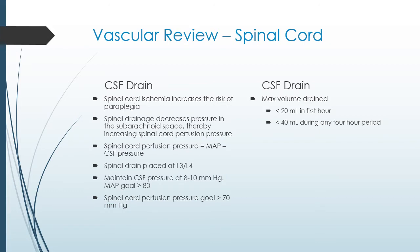So spinal cord is something else to think about, especially when you're talking about aortic aneurysm repairs, whether it's endovascular or open. So your spinal cord, what do you guys remember about the spinal cord and blood flow? Yep, and what does it supply to the spinal cord? Okay, and the concern for this is that it's coming off of your aorta, so where you're clamping could actually be affecting the blood flow to the spinal cord. So you're going to hope that you have good collateral flow.